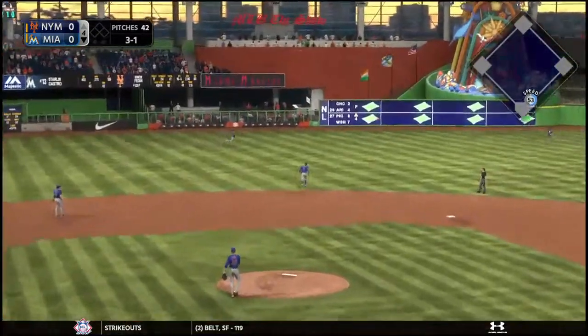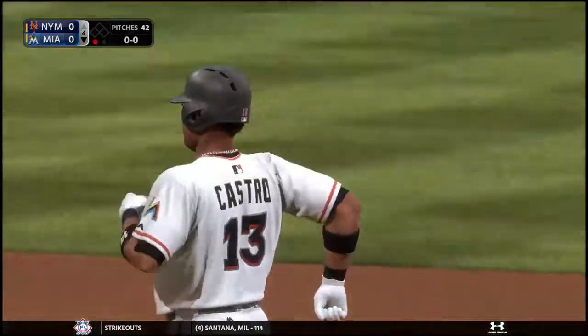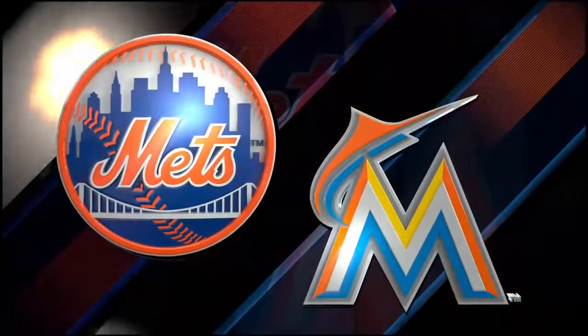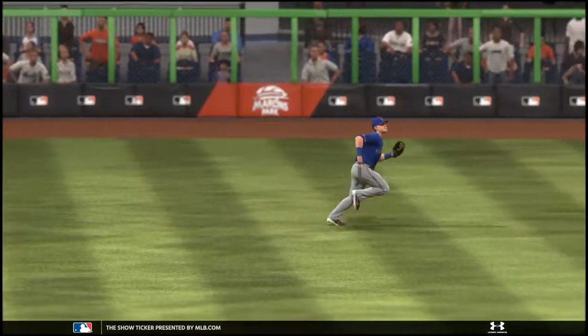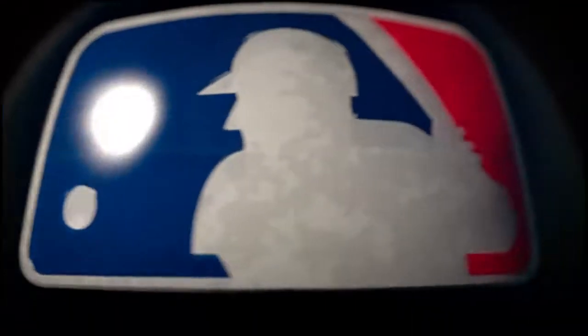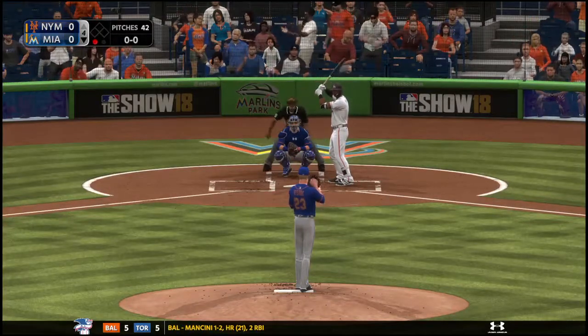Swing and a liner toward the gap in left center. Conforto ranges to his left as he tracks this one down in left center for the first out. Good contact to start out the inning. Thought he might be on base with some sort of a hit, but it hung up there too long. Just unlucky that time.